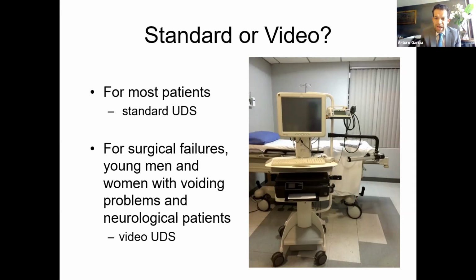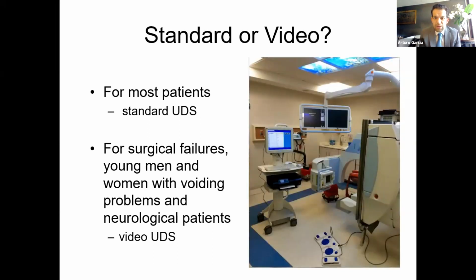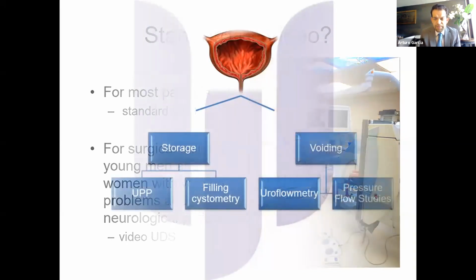So this is the machine I have in my private practice in Mexico City. This is the place I do the standard urodynamics in Mexico. This is a normal room. We don't have any sophisticated equipment. And this is the place where I do the video urodynamics. We have a large fluoroscopy machine where we can do the women sitting and the men standing up video urodynamics. So as I said, I decide this on the day of the test.